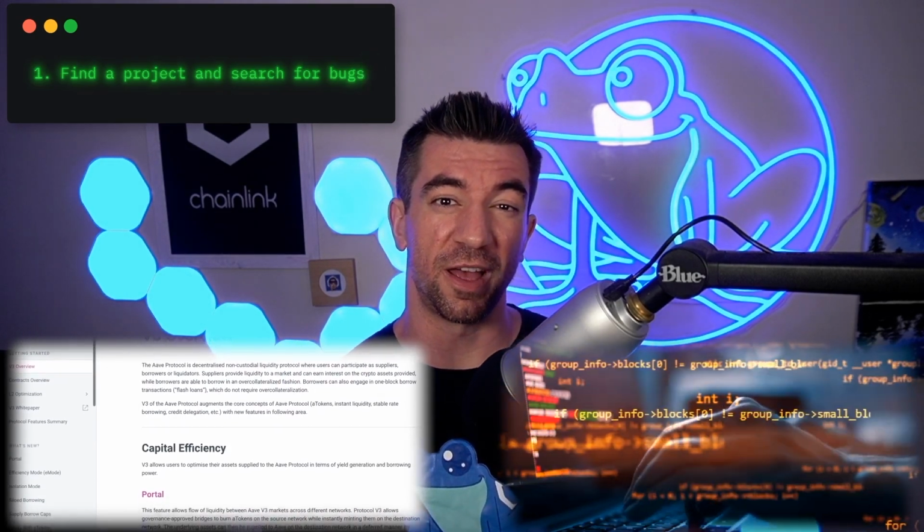Number 1, find a project and search for bugs in it. This is the most common way to find bugs, and anybody who's looking to get into this space should try this strategy for themselves first. The way you find bugs with this is you know every inch of the protocol. Read the docs, try to implement the protocol yourself, etc. If you know every inch of the protocol, you'll sure know the bugs too. Now, Leon said that this strategy actually works for other hunters, but not for him. He focused on the next 3 strategies.